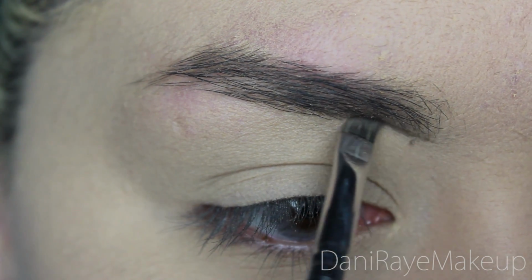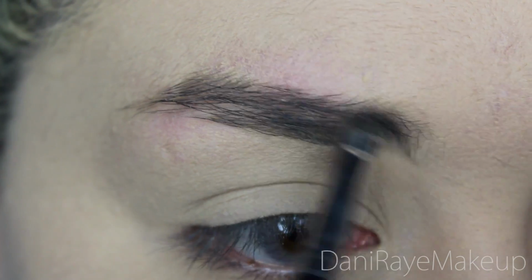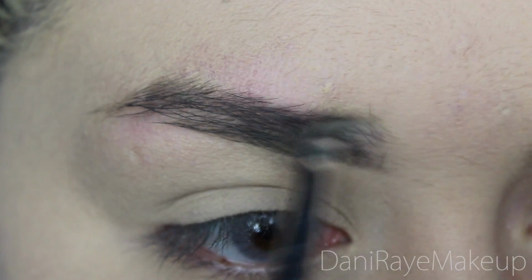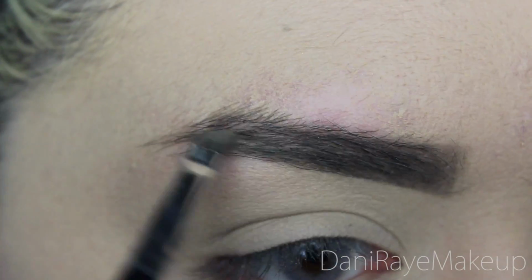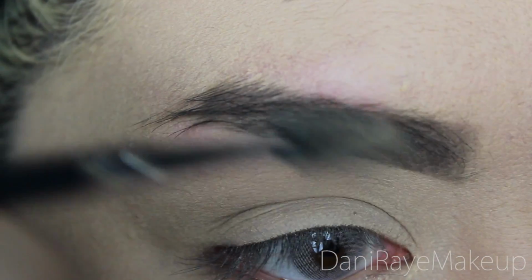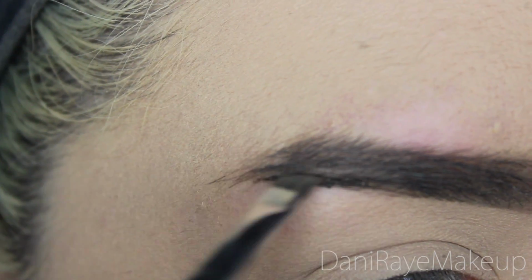So the new eyebrow products that I've been using recently are the Anastasia Beverly Hills Brow Pomade in Taupe and Medium Brown. So first I like to take Taupe on an angle brush and just draw a defined line on the bottom of my eyebrow. And once I've gotten the good outline of the shape I want, then I just take the rest of the product that's on the brush and just buff it into the sparse areas of my eyebrow.